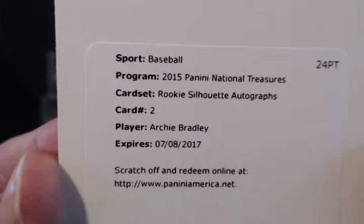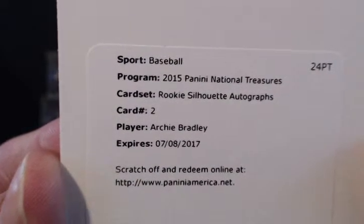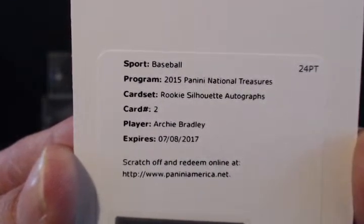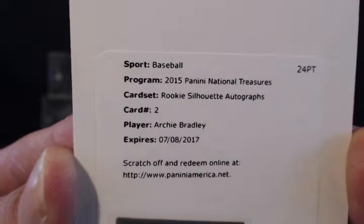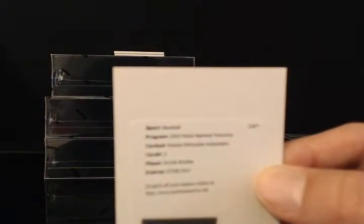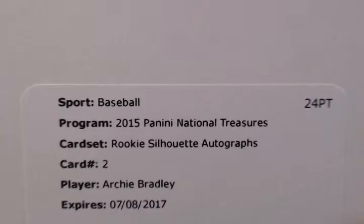All right, somebody get the checklist up. Give me a hand here. Archie Bradley, rookie silhouette autographs, card number 2. Who's that go to? D-backs? I don't know this guy. Come on, now you don't want to focus. Rookie silhouette autographs.